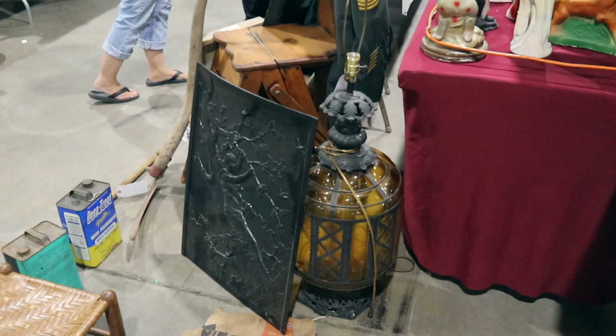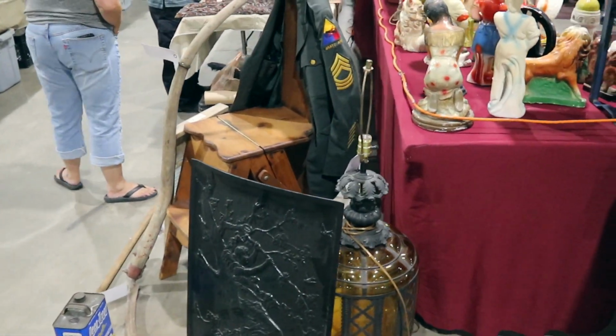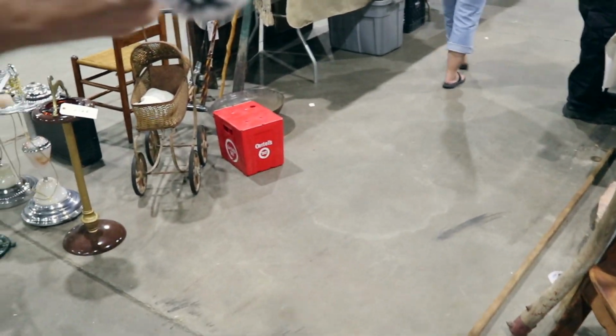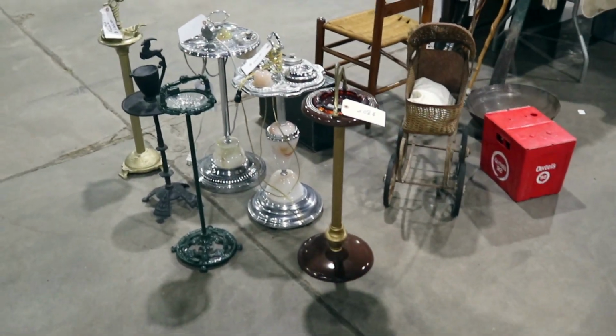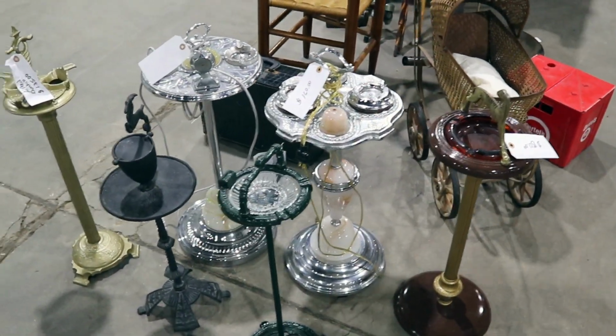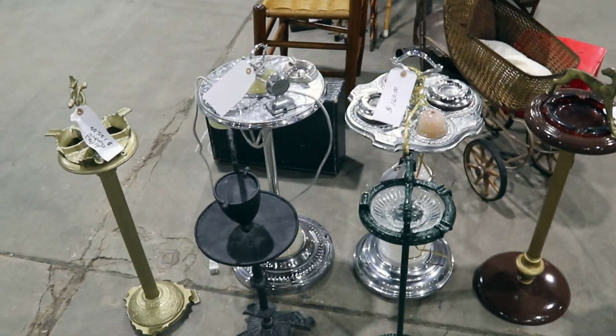It's gigantic. And it would have had a huge pattern shade to match. $5. Yeah, but it needs a gigantic shade that I don't possess. These are very nice smoking stands, and they're priced about right if they work, which it looks like that one's been rewired. So at $160, that's a good deal.